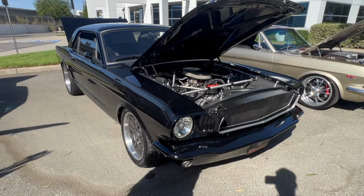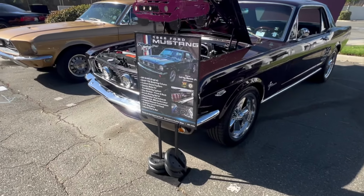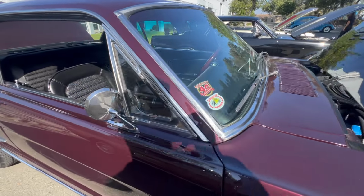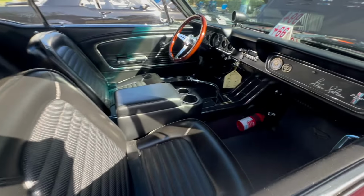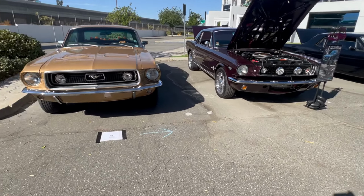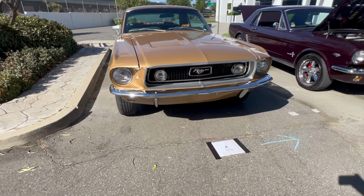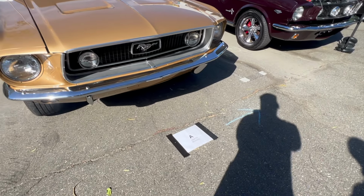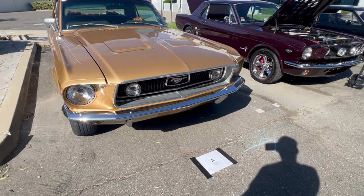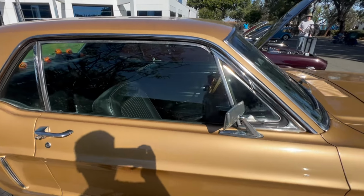Then right beside this is this other classic restored Mustang. It says 1966. Look at the interior. The trunk. Right next to this awesome Mustang is this classic Mustang right here. So we're in the A category from 1964 to 1973. Wow, even has the leather gloves inside.